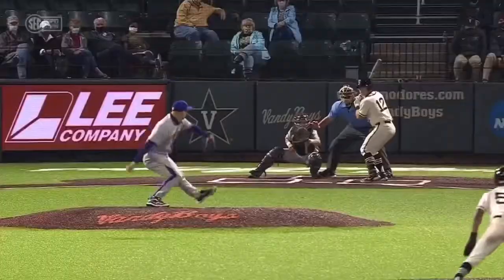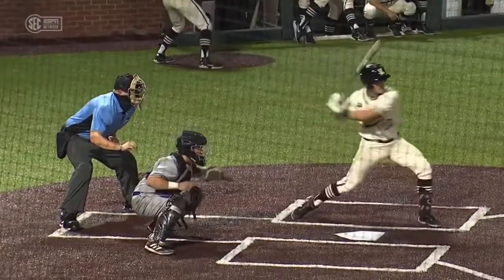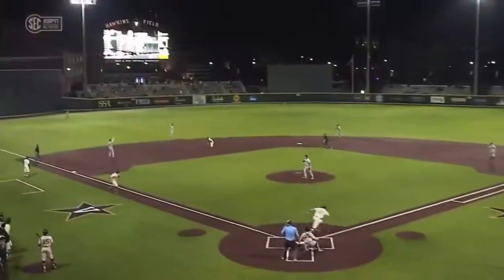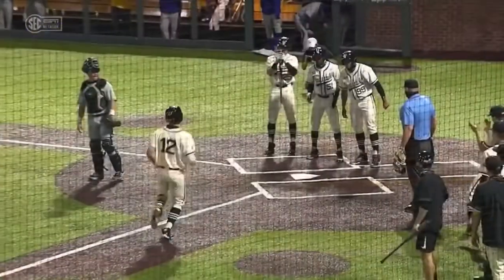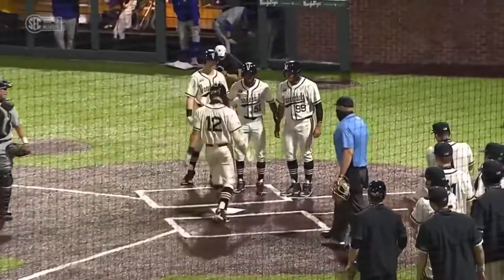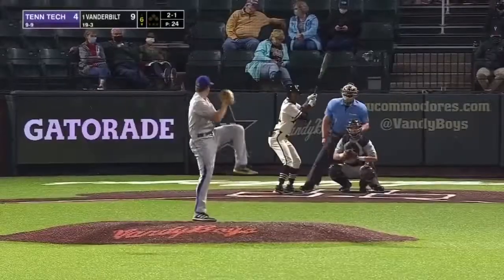Take a look at the swing. Hanging breaking ball. It was a little bit early. It kept the hands back. I mean, he hit that out on his front foot. That just shows you the strength from Keegan. A good little exclamation point for the Vandy.